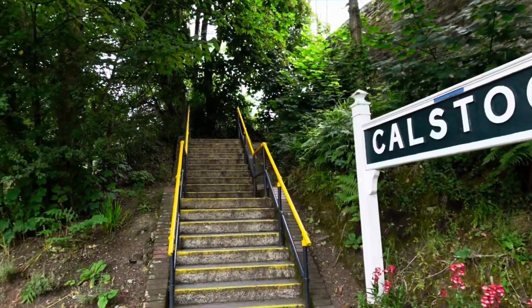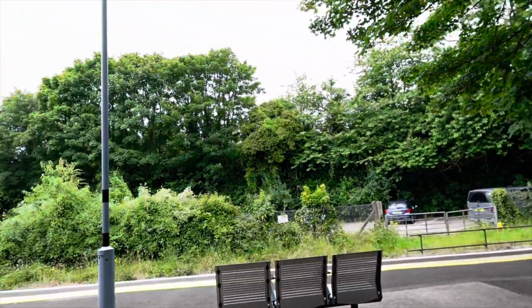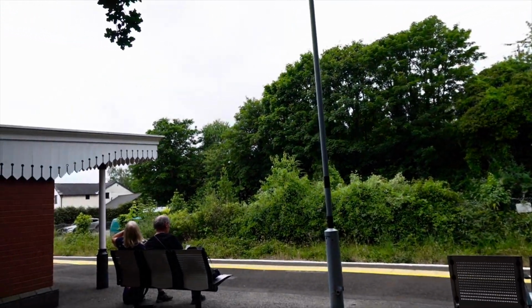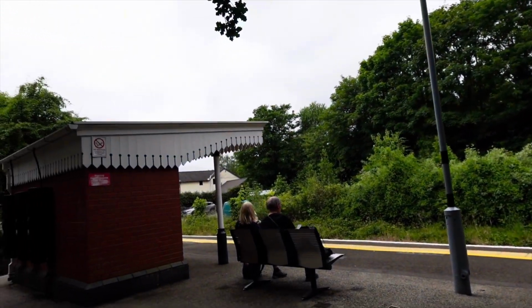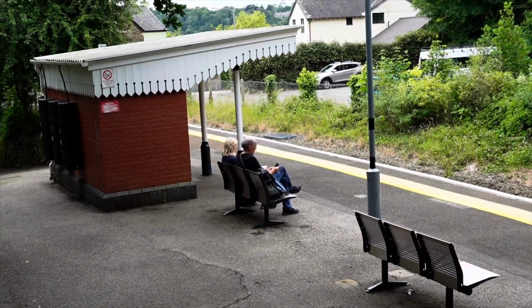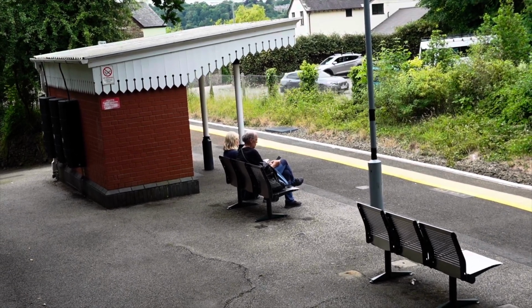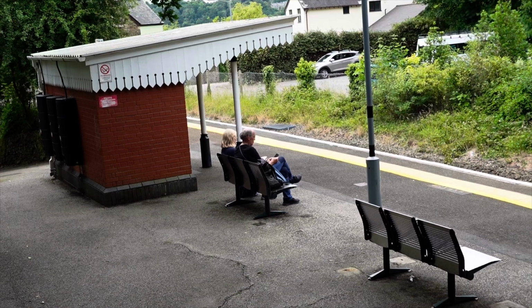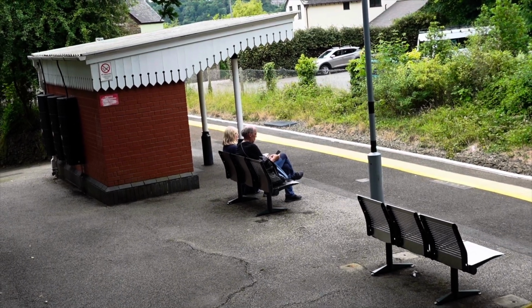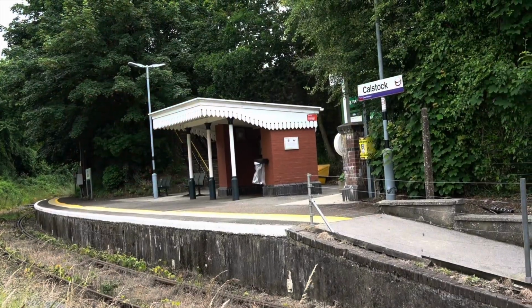In its day, Calstock station was really busy with a whole range of passenger trains, as well as dealing with parcels and livestock and horse boxes and prize cattle vans. It was a busy place. There would have been a very active goods yard, which was over on the right hand side of the picture here, but it closed in February 1966.